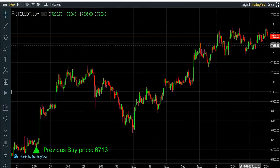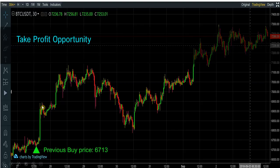Now, just to do a little bit of a recap before we get started on the 28th, on the 27th last week, we left in a buy situation at 67.13. Within an hour of that signal, she started going and going. And it was a nice run. And actually, we have a take profit opportunity right off the get-go.